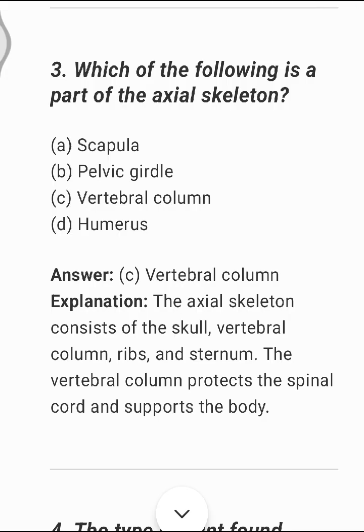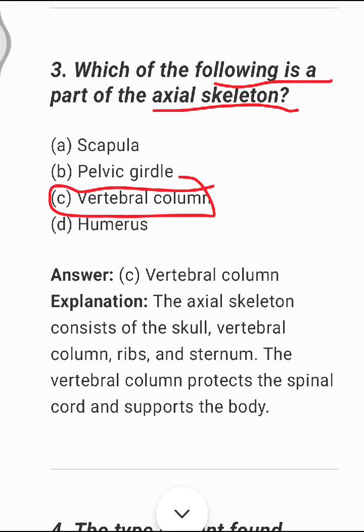Which of the following is a part of the axial skeleton? As we know, the skeletal system can be broadly categorized into two types, axial and appendicular. So the answer is option C, vertebral column. It is part of the axial system, whereas the rest of the three are part of the appendicular system.